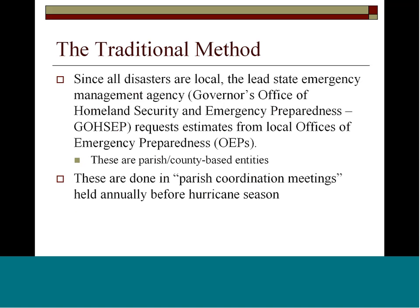And the way it was done in the past, up until this current year, our lead emergency management agency in the state is an organization called the Governor's Office of Homeland Security and Emergency Preparedness. They're essentially the coordinating entity for emergency management in the state. And each county or parish in Louisiana has something called an Office of Emergency Preparedness. These are parish-based, parish-funded entities. And they interact with the state, the governor's office, in planning for and managing and responding to events.